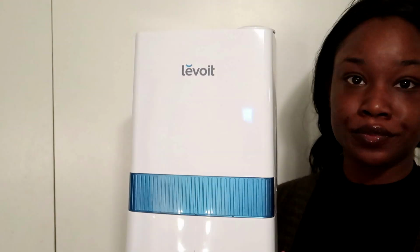Obviously my oily parts are my T-zone areas, and then dry parts are like right up in here, the other parts of my face, this area right here that I'm still working on trying to get rid of. So what helps me keep my skin moist and not too dry after I've put on non-oil products is this humidifier.